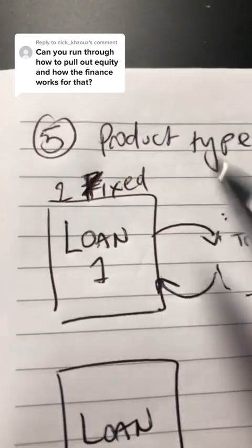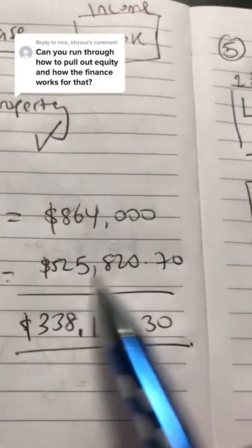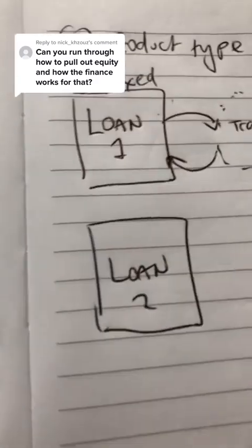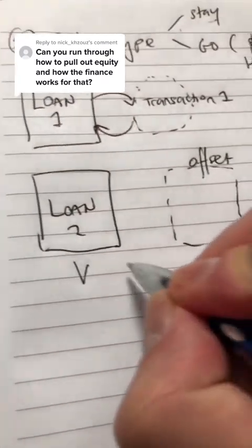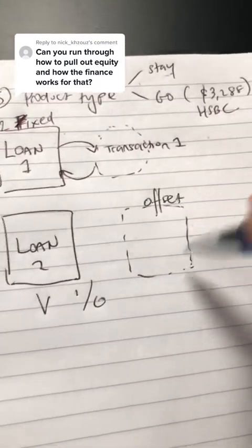And the product they picked is a 2-year fixed rate, which is with HSBC for loan number one, which is this loan balance, the original one. Loan number two, which will be the cash out, that would be a variable product. Interest only, and the repayments will come out of an offset account.